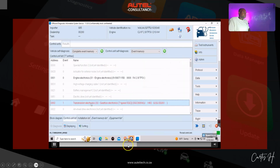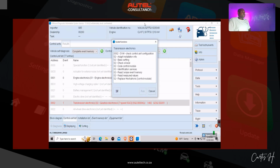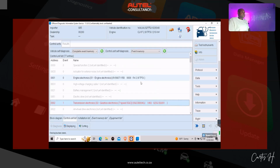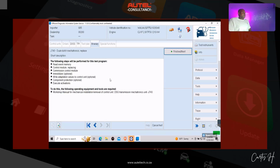Okay, control unit, I'm going to hit guided functions, and then I'm going to scroll down to where it says replace mechatronic control module. Okay, and then once I select that, I'm going to click run. And then I'm going to follow the prompts. Okay.